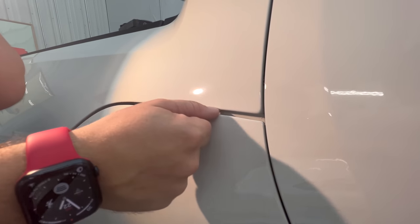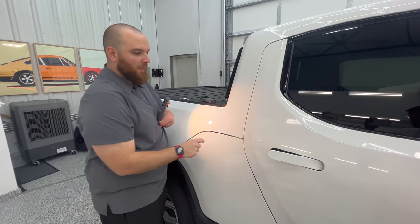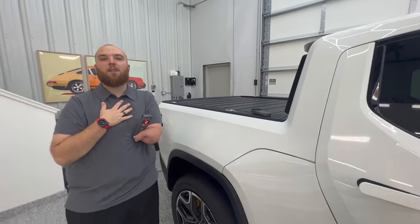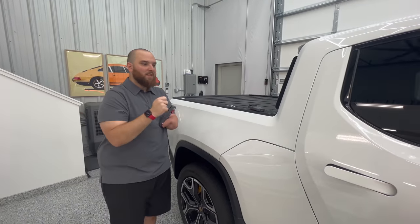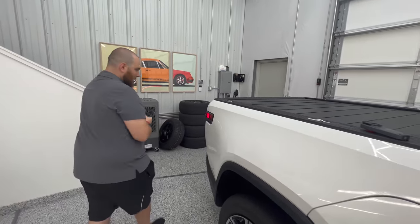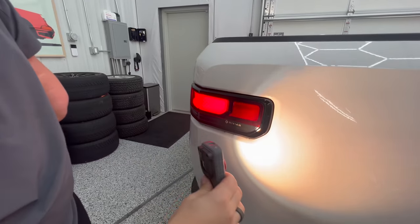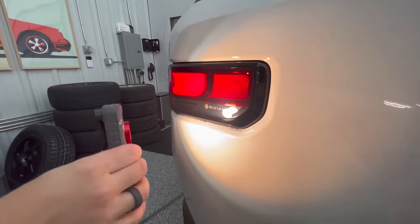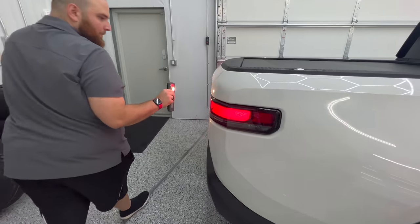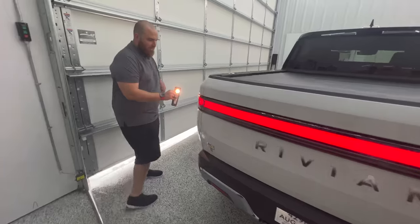Again, we can go in and talk about them trying to fix all of this. That takes so much time to get that refined to the level that someone like myself would go in there, fix that, compound it, polish it, and then protect it after. So that's definitely an area we talked about. Again, taillights, as we talked about on the Model S Plaid, these definitely have a little bit of marring on them. I would say it's pretty average. Yeah, it doesn't seem as bad as it was on the Tesla. I would definitely agree with that for the taillights.